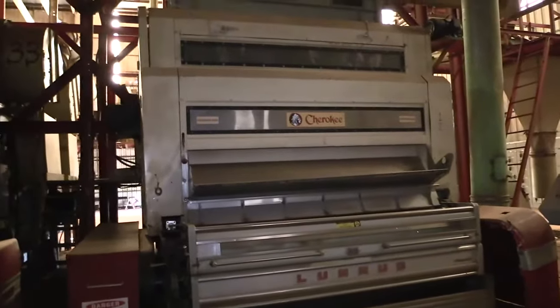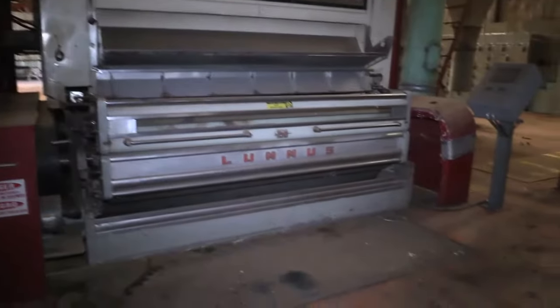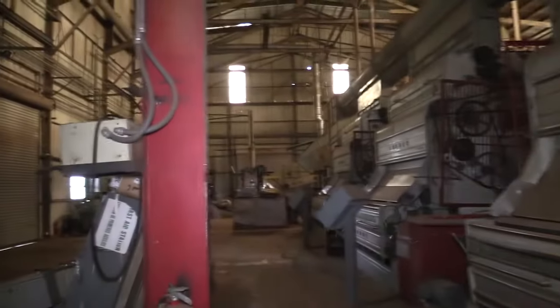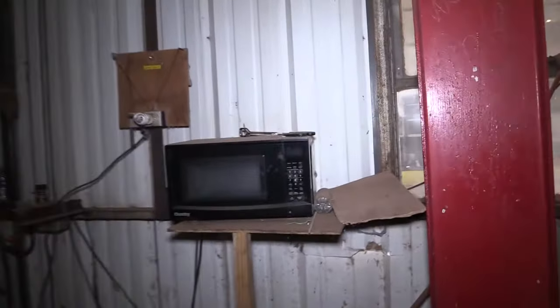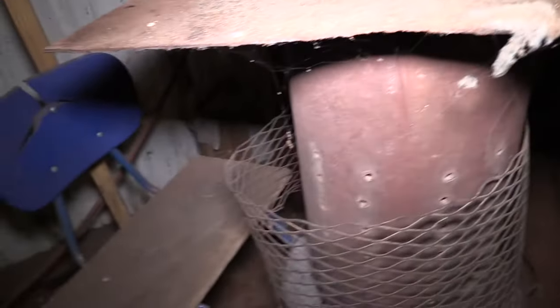Look at these. Yeah, that's cotton all in there. I don't know what it does. Maybe it fluffs it up or something. You want me to fluff your pillow? We got their microwave still here. Yeah, someone made do with their chair.